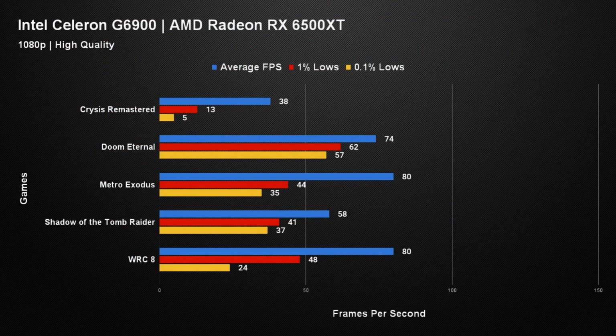But obviously, not everything is down to average FPS. When we actually look at the 1% lows, the G6900 shows its limitations. And specifically when we come to some of the loading times on the games, we were kind of waiting for quite a while. Now there is some hope for this little CPU because when we actually limited our frames per second to 60 in most of those titles, the 1% lows actually improved greatly.